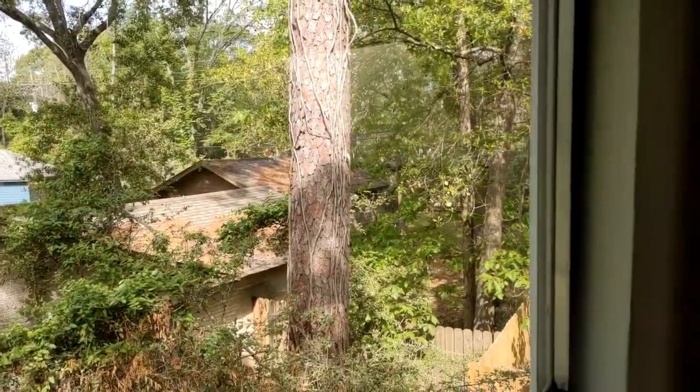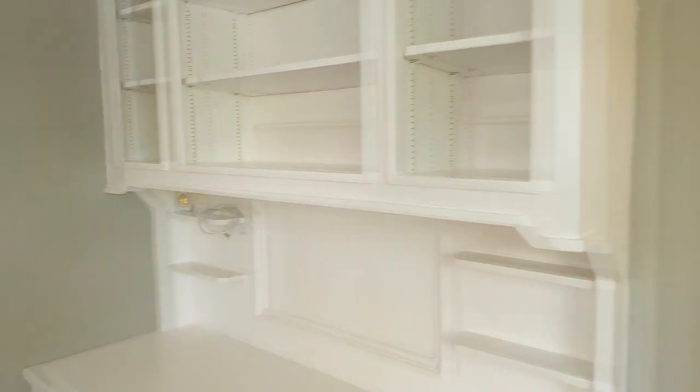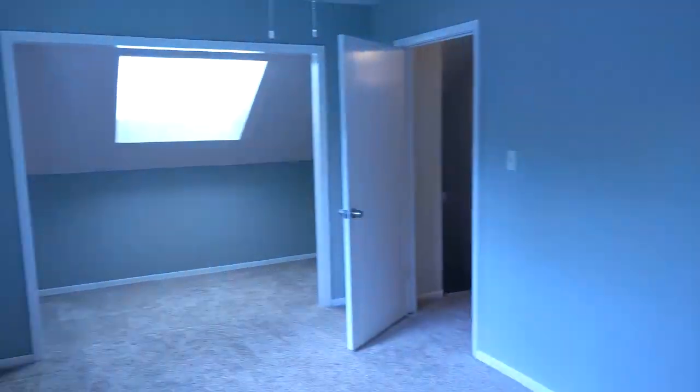Kind of see around. And then the closet. So let me walk in here. Standard closet. Not too big, not too small. I don't know if that shows you anything. But bigger than what you're going to get on a new construction, probably, but not fully a walk-in. I mean, you can step into it.